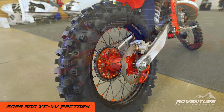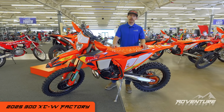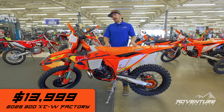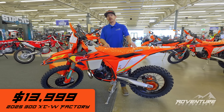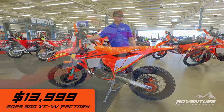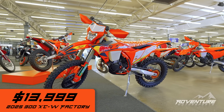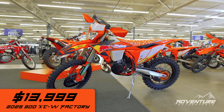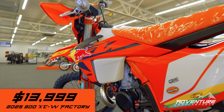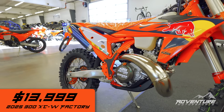Okay guys, so that does it for the 2025 Factory version. This guy is gonna be coming in around $13,999. I think you're $700 more than the Hard Enduro version, but just the components and the fork alone and this FMF Titanium PowerCore, you're looking at $1,000. And then of course, the special edition Red Bull graphics, you're looking over $1,200 just in extra goodies up from the Hard Enduro. So I would say all in all, this bike is a deal.